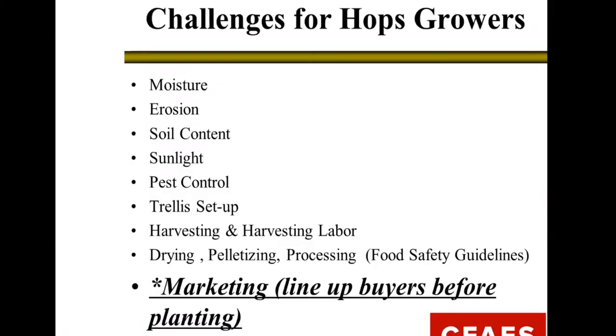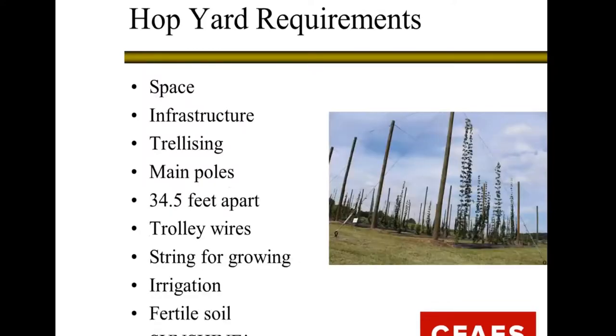But we'll talk about this more in future programs, Patrick, but just like with all farming, you have to have your moisture in check. You can't have your soil erode. You've got to have good soil nutrition, lots of sunlight. We talked about pest control already. Got to get that trellis set up. You need that labor to harvest and do your tasks in a timely manner. And then if you choose to dry your hops, if you have a market for such, you have to dry, pelletize, and process those hops according to Ohio Department of Agriculture food safety guidelines.